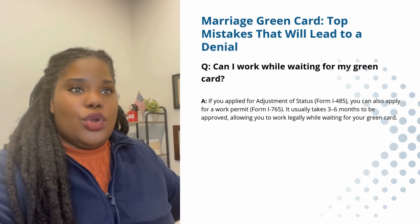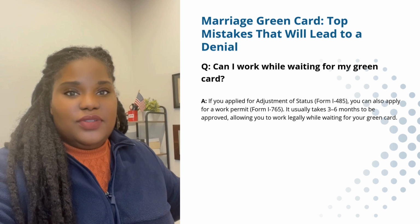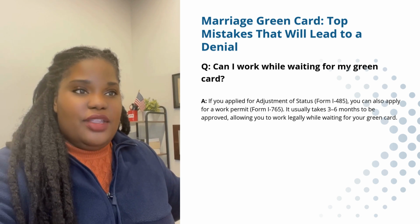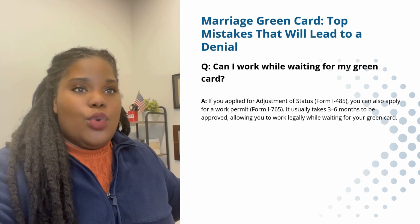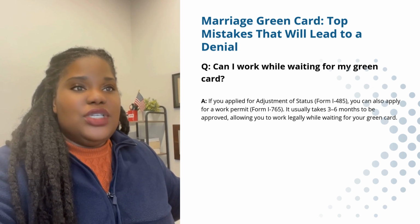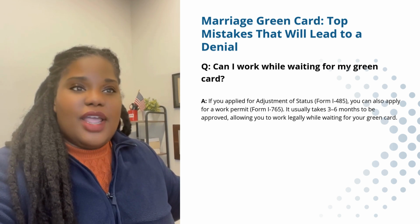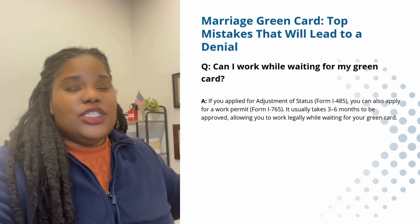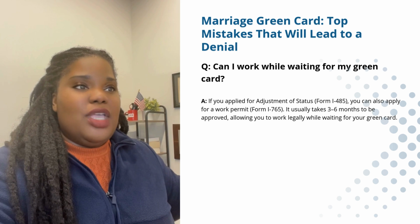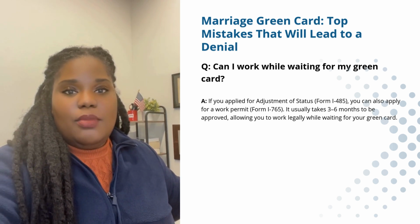So can I work while waiting for my green card? It depends. If you apply for adjustment of status, which is the Form I-485, you can also apply for a work permit, which is the Form I-765. It usually takes about 3 to 6 months to be approved. It could be a little longer, but on average about 3 to 6 months. And once approved, you'll be able to work legally while you're waiting for your green card to be adjudicated.